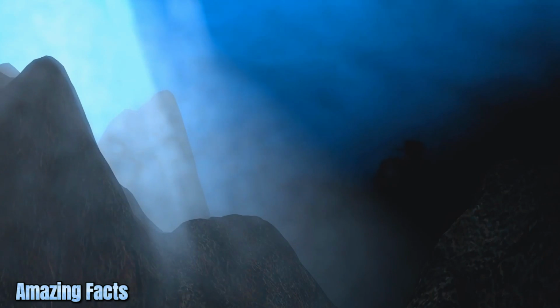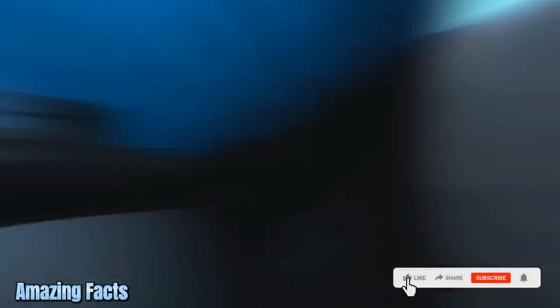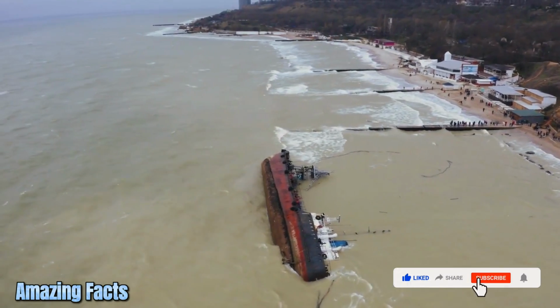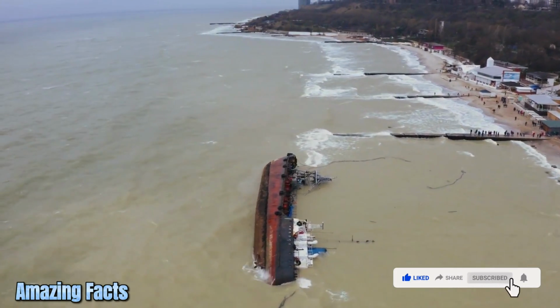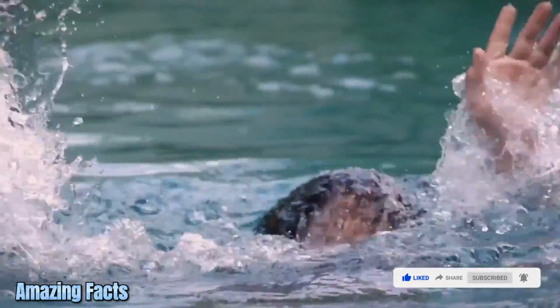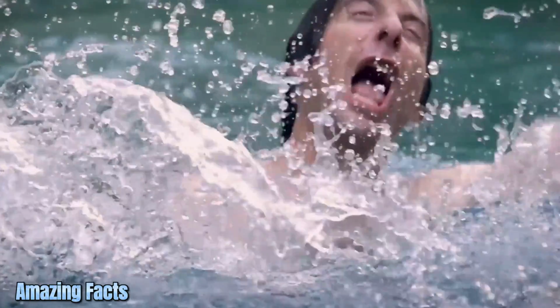It was during World War I that the various world powers discovered the submarine's deadly potential. In 1915, the Lusitania was sunk off the coast of Ireland by a single torpedo from a German submarine. Out of the 1,962 passengers, over 1,200 died from hypothermia or drowning.